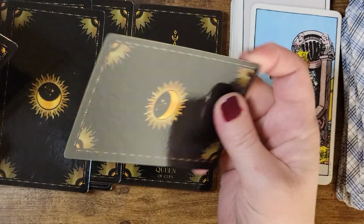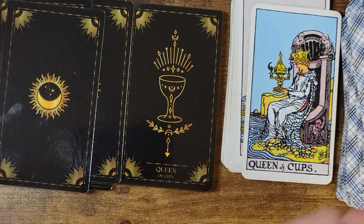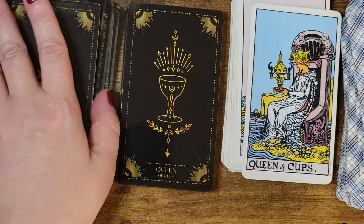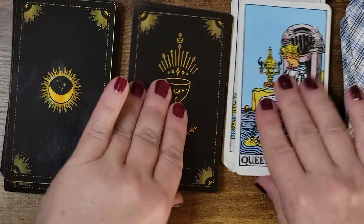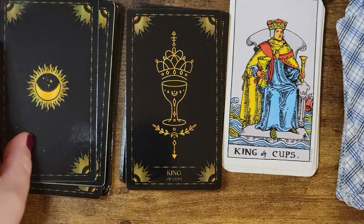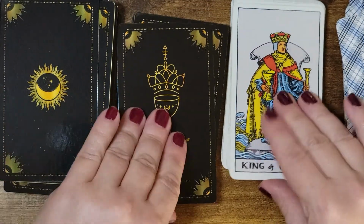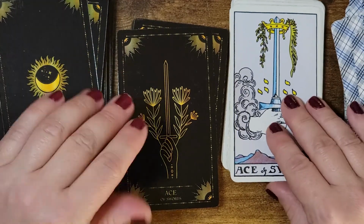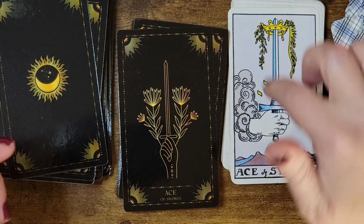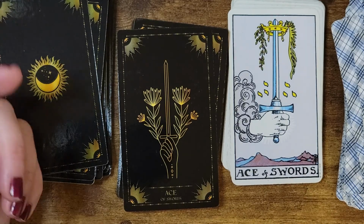I'm disappointed. I am. This is disappointing. All right, so King of Cups, pip card, Ace of Swords. Oh, we got some flower. I mean, that's the same. We got some foliage coming out of the sword.